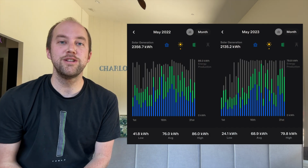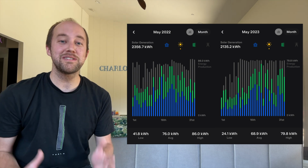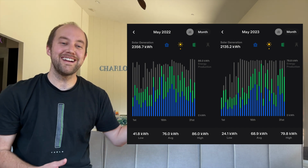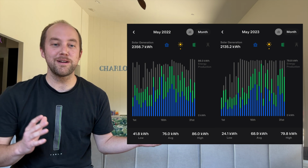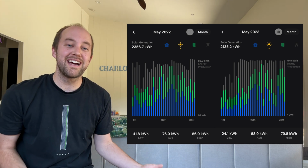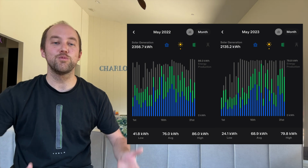Now last year in May, we produced 2,356.7 kilowatt hours, and that's about a 10% decrease versus this year, or increase. Basically, these graphs as you see here, they're not on the same y-axis, so they're kind of useless in terms of comparing the 2 months here. But yeah, we saw a high of 86 kilowatt hours last year, 79.8 kilowatt hours here. Is that something important? I guess we'll see. We're just going to continue to keep an eye out on that.